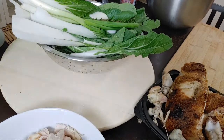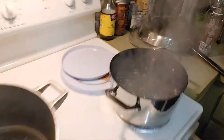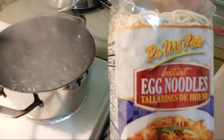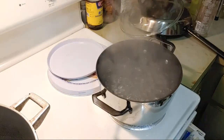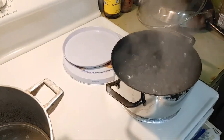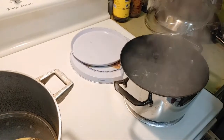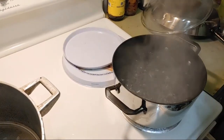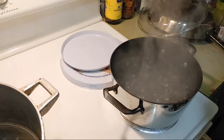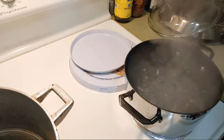All right, so now we're going to move on to our... So this is what we're also going to use to make our chop suey. Now this is going to be a one pot meal, and we're using some egg noodles. I think we will get this again at the Asian store. We just bought this at our local Asian supermarket in the neighborhood. And I think we need to use all of it.